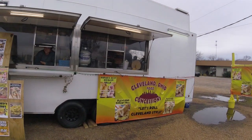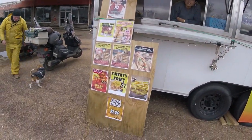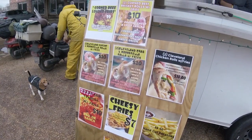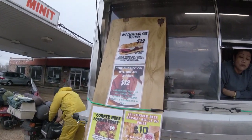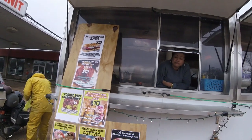Do you guys know what you were thinking about getting? No? I don't know yet. This is all new food to me. Well, I'm Filipino, so that's where we get the rolls. They're Filipino lumpia rolls. Okay. So they're just stuffed with chicken, shrimp, crab, corned beef.